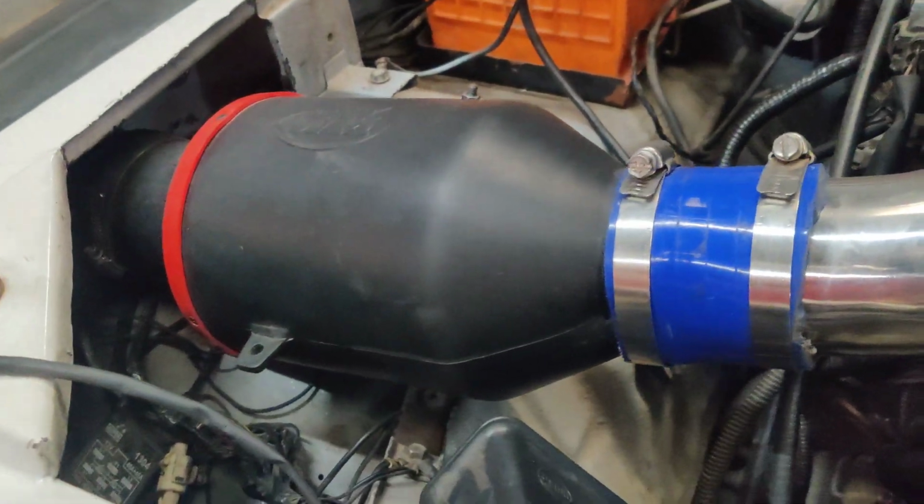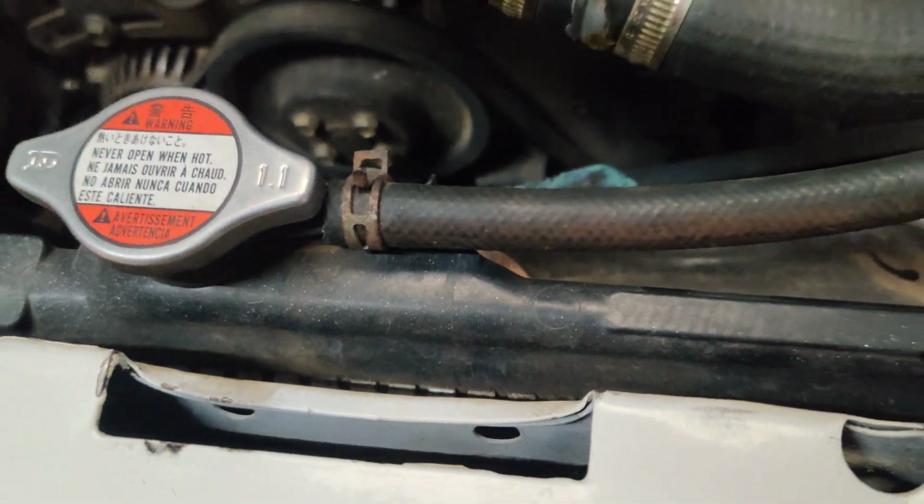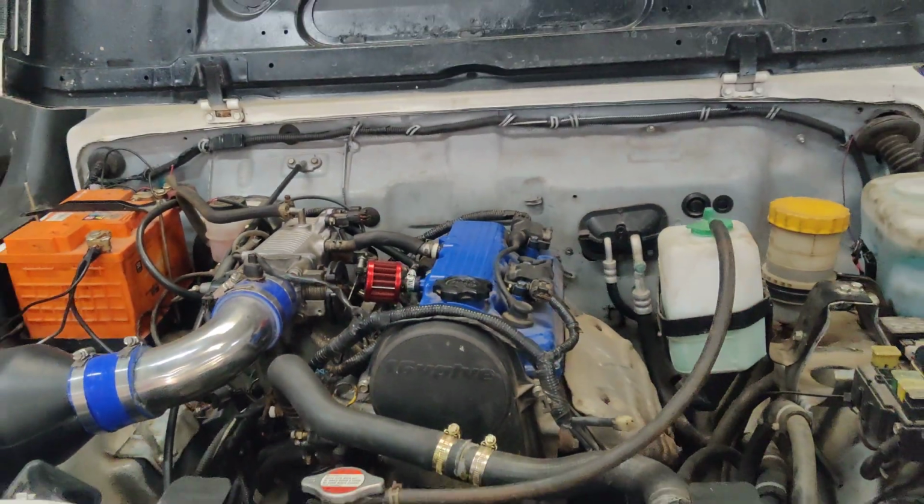So BMC air filter is also available, and an upgraded radiator is done on this. AC is also installed in this. A completely complete setup vehicle.